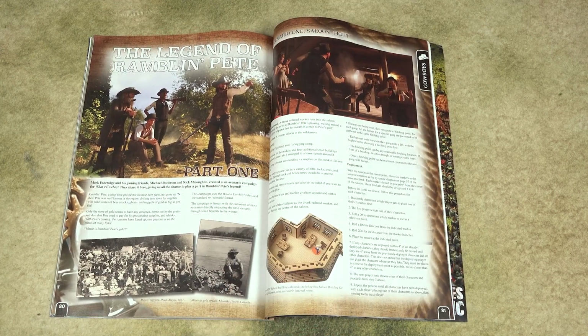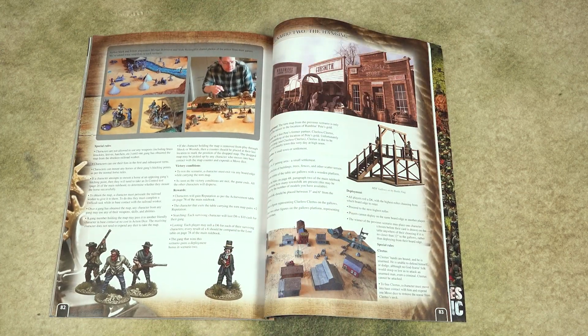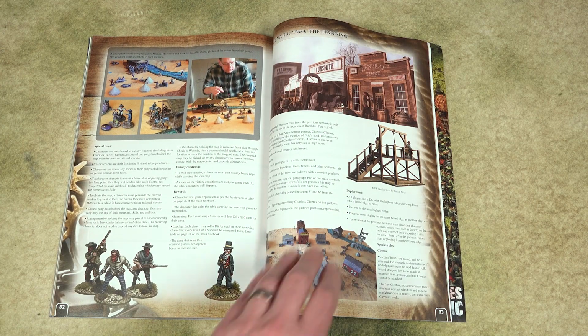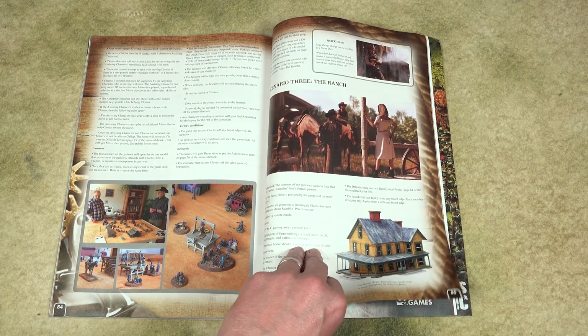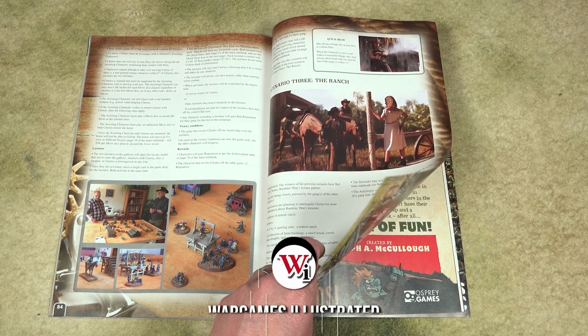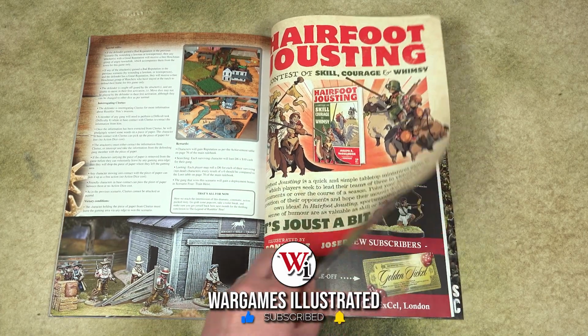Three keen Wild West players created this 6-scenario campaign for Two Fat Lardies' popular Wild West game, and over the next few pages, readers will be introduced to the legend of Rambling Pete. Classic cowboy movie action awaits anyone willing to take up the search for Pete's missing booty.